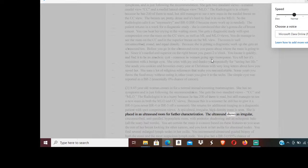The ultrasound shows an irregular, non-circumscribed, antiparallel, hypoechoic mass, with posterior shadowing and an echogenic halo, all the scary bad words. You are certain the mass is a cancer based on these features, so you scan the rest of her breast looking for other tumors, and you look in her axilla for abnormal nodes.